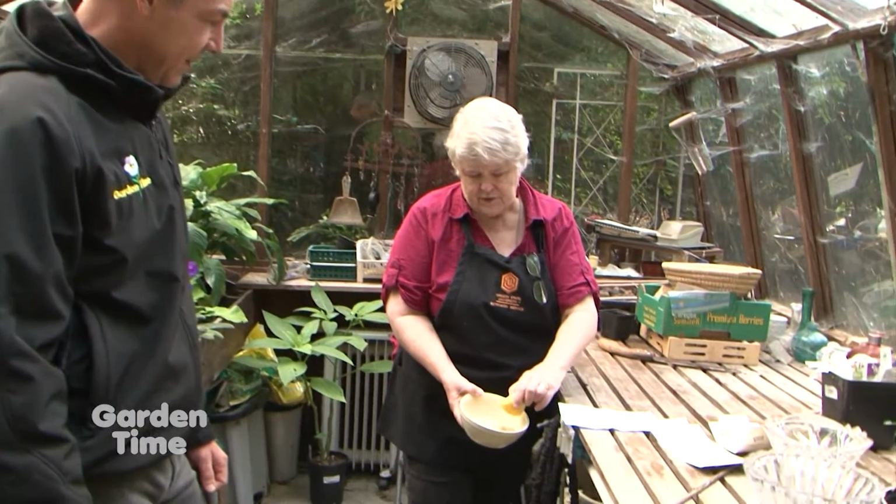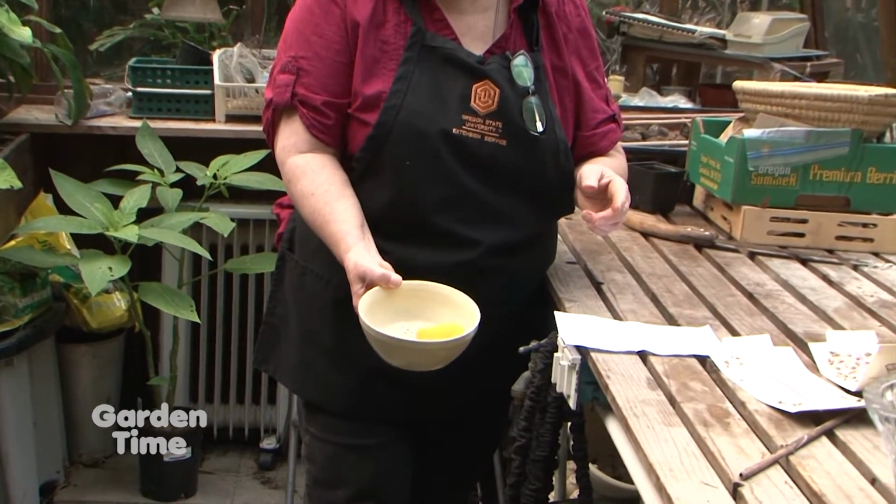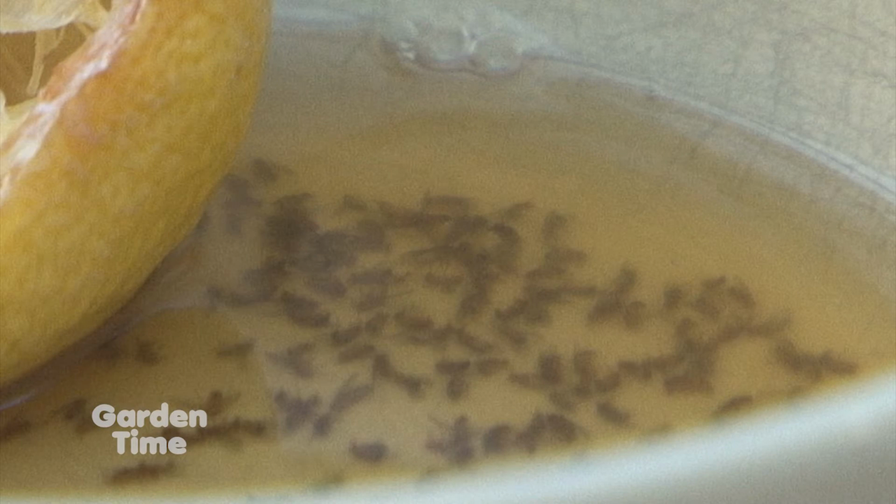And here's my assortment of fruit flies from the kitchen. Just half a lemon, some vinegar, and a few drops of dishwashing liquid, and you got them. And that works great because sometimes they're flying around. Right, exactly, very prolific.